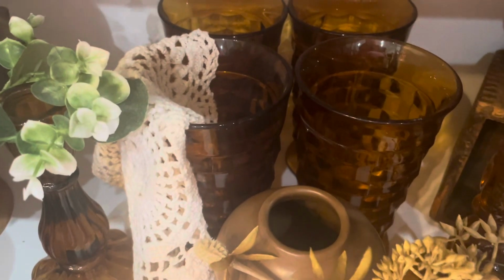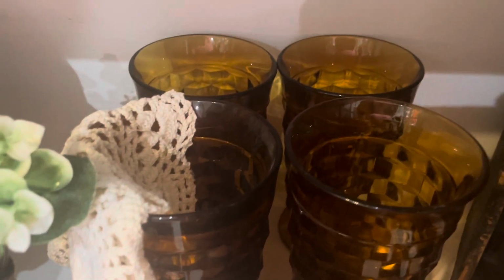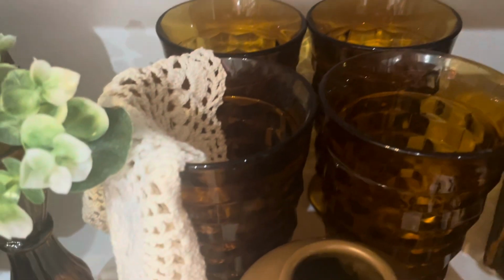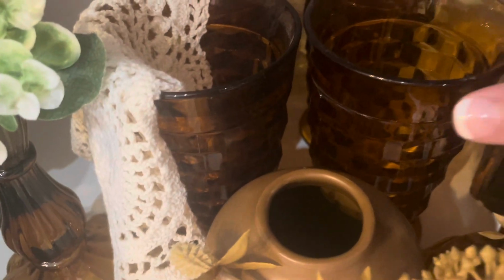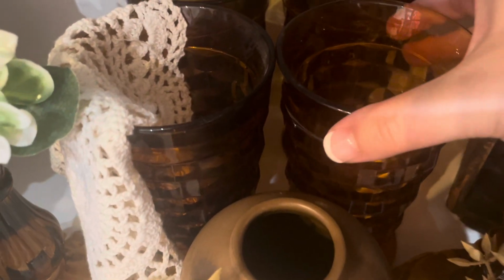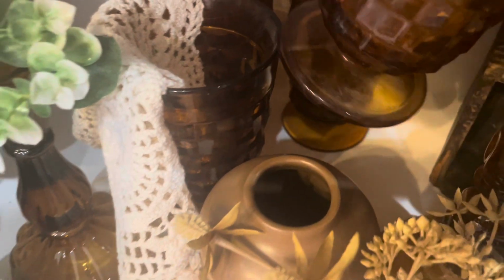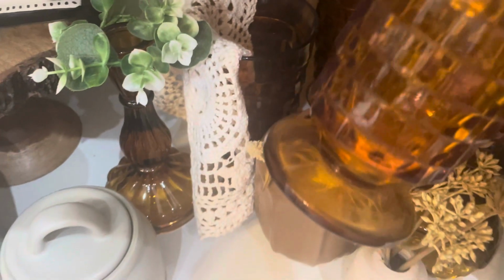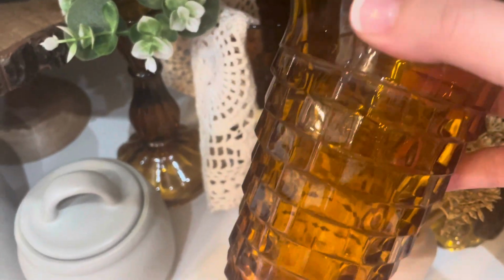Okay, so I told you that I had a few other items that I was going to be talking about that belong to his Mimi, and the first are these copper glasses. I know that these are really popular. I've seen them on sale at lots of different places, but it's special to me that they belong to her. I originally asked his mom if I could have them because I wanted to display them with my fall decor, but I just have them in here all the time.